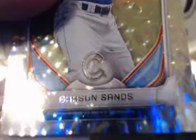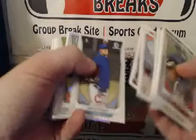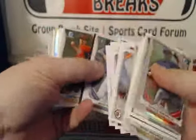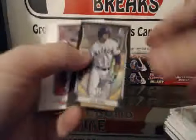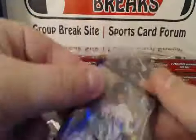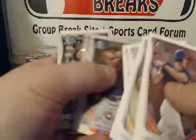There we go. It's an ice of Carson Sands. The O is worn down. If you see that, looks like it's S-U-N. The foil wore off for the Cubs. Jesse Winker, Chrome Refractor for the Reds. Matt Imhoff, Chrome Refractor for the Phillies. Yep. AJ Reed, this guy has shown up a lot too in autos. Black Chrome, 40 out of 75 for the Astros. AJ Reed. And the last of box 8 is an ice of Mason Williams for the Yankees.